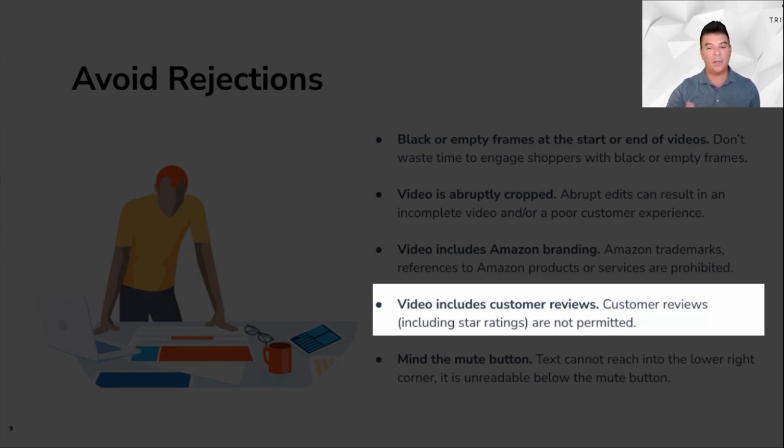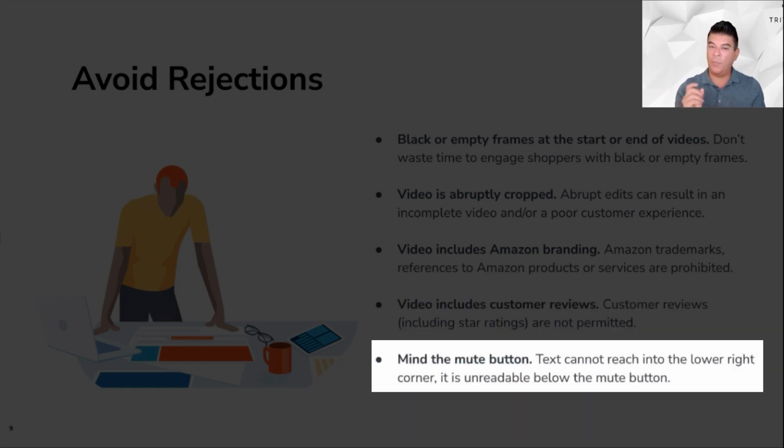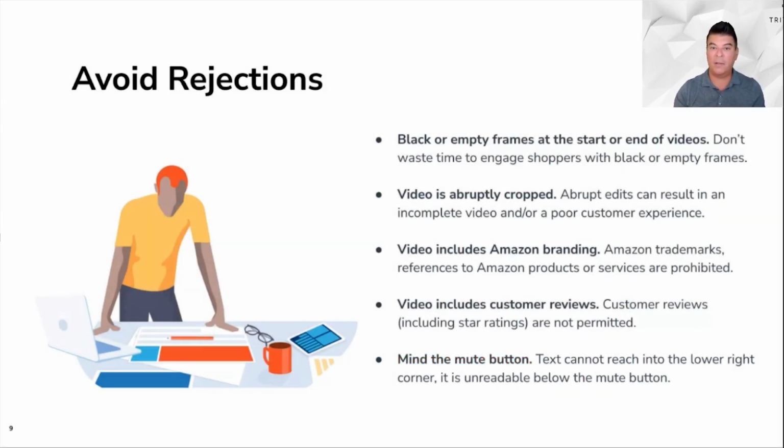And this is a very simple one. I had to learn this one the hard way. I told this story on stage last year at a conference, but keep in mind the little mute button. Again, when you're watching a video ad, you do have the ability to listen to audio or not. It's always set to off, but if you want to turn the audio on, you have to click the little mute button to turn off the mute. You can't have text then in that area. If you've got text running underneath that little mute button, then the shopper can't see the mute button. So I had to submit a video 10 different times before realizing it was just the text that we had included in the video that was getting underneath the mute button and causing the rejection, because the mute button needs to be visible.